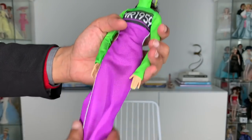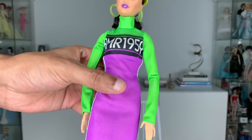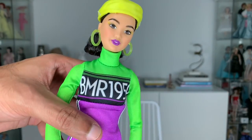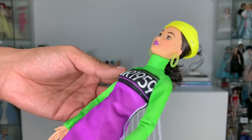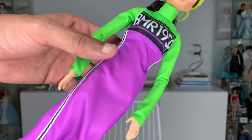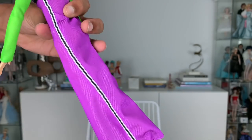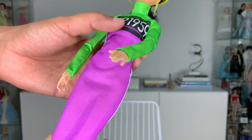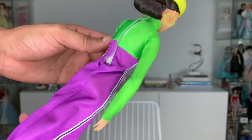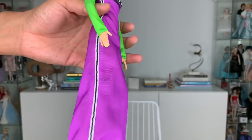Cool. It has a very on-trend feel to it. It says BMR 1959 across her chest there. It has a high turtleneck type of neckline and long sleeves. Cool, cool. And then we also see some interesting racing stripe type detail down the side seam from the waist. So it's like an empire waist actually, because it hits right under her bust. And then here in the back, it's a Velcro closure and it hits right at her ankles, it looks like.